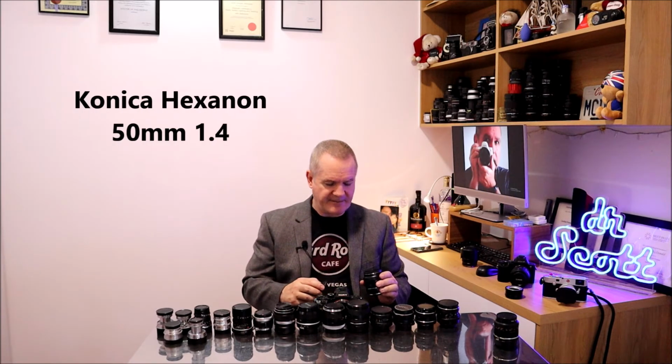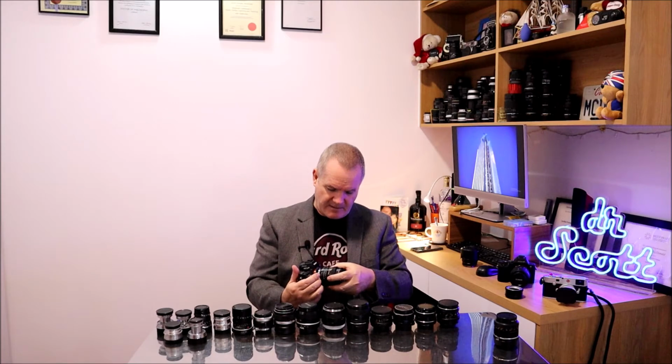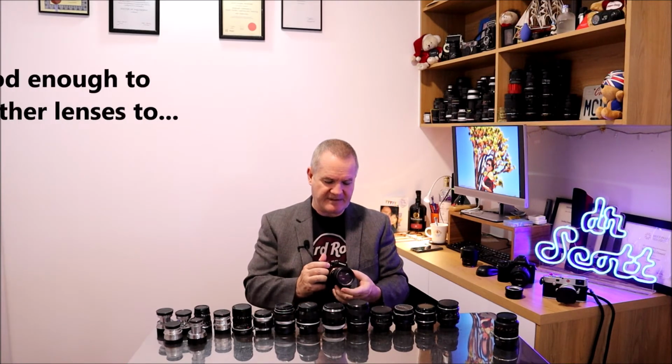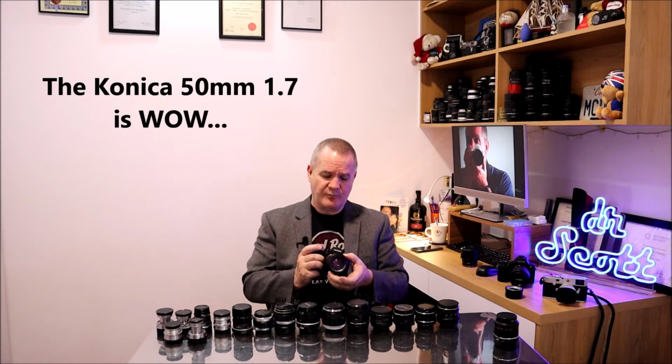Anyway, next down the line, this is my Konica, and as I told you before, the Konica was legendary for being a benchmark lens in Japan. The government even said that the Konica's lenses were so good that they wanted to compare other lenses to them. Now I have, as I told you, multiple of these. I have the 1.4 here, I have the 1.7 and the 1.8. There are people out there who will say the 1.7 is actually sharper, but the 1.4 does its thing, and the 1.4 obviously offers a more shallow depth of field.